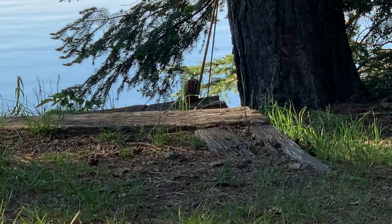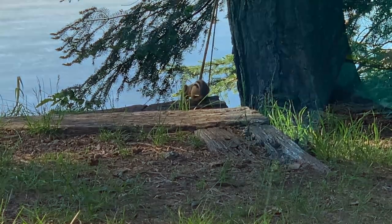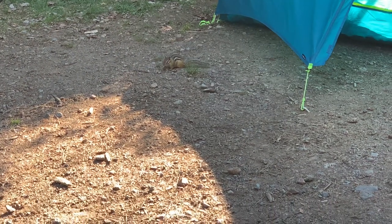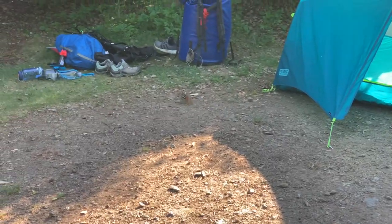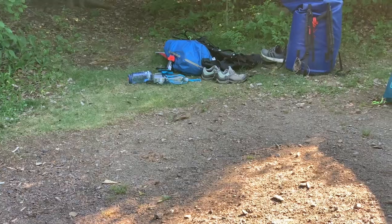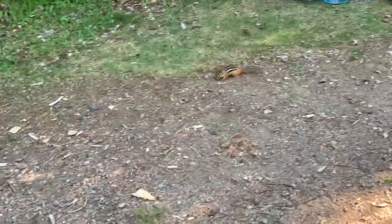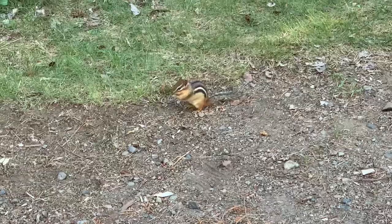So we found a little chipmunk friend. Got some shenanigans from our little friend here. Looks like he's looking for a snack. He's about 15 feet from me right now. Doesn't seem to be afraid. He's a really pretty guy though. That pattern is really cute.